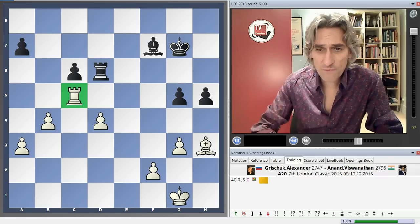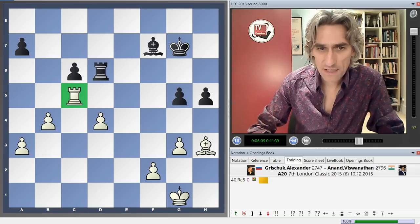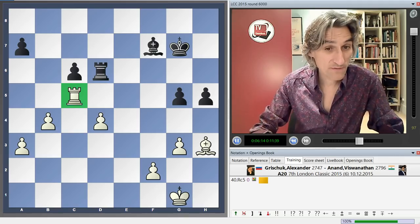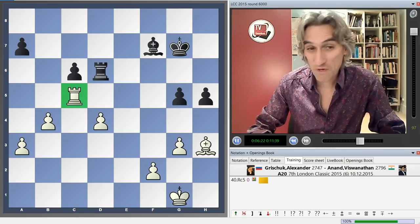Grischuk was better for most of this game, slightly better. And at move 40, Anand wasn't in time pressure, but he had a tricky decision to make. Anand with black is a pawn down. Now, there are various ways that black could try and defend this position, but it's very hard to judge which is the best of these poor endgames.